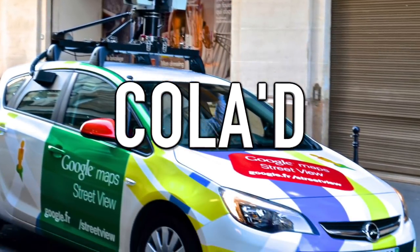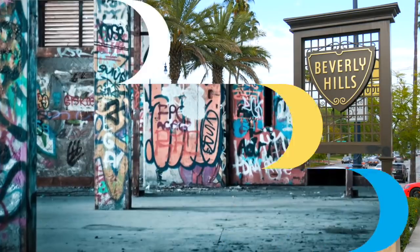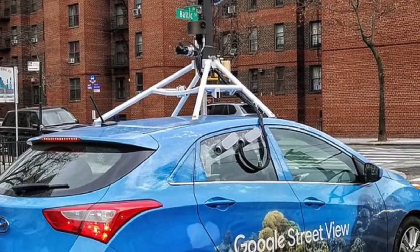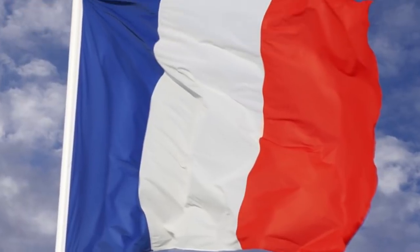Next up is Cola. So when you're a Google Street car driver, you run into a lot of risks. If you get lucky, you'll be driving in Beverly Hills. But some unlucky drivers have to do the dangerous places too. And of course, when you're driving around in a car that looks like this, you're bound to attract quite a bit of attention. This image was caught somewhere in France.